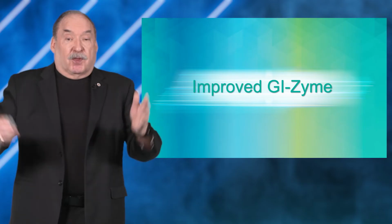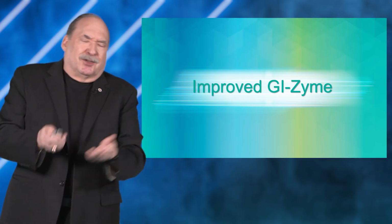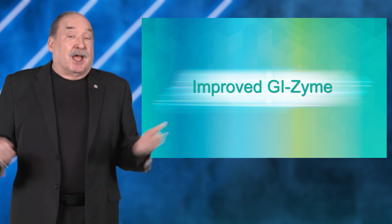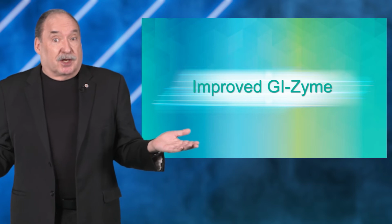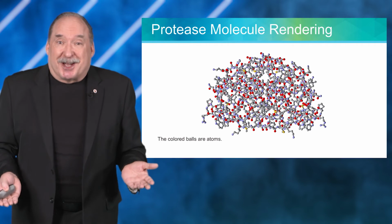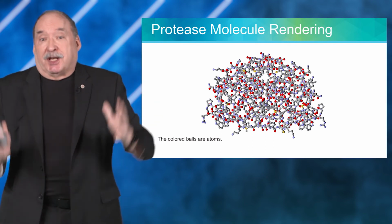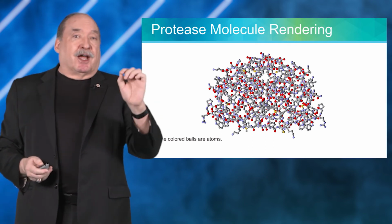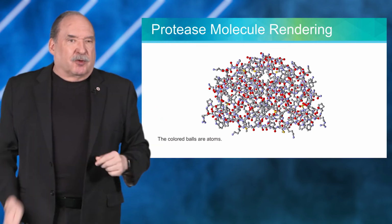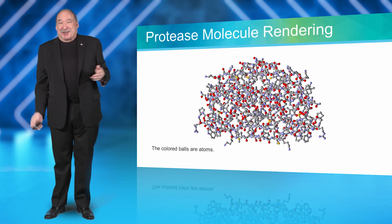All right, the last product in the system, but maybe it should be the first product in the system. You can debate that if you want, because you need to digest your food before anything else occurs, and that's GI-Zyme, the new improved GI-Zyme. I told you I'd show you what a digestive enzyme looks like. Well, that's what it looks like. So it's a glob of protein, and that protein interacts with food, and it breaks down the food and releases the nutrition from the food. That's what they do. Sometimes a picture's worth 1,000 words, maybe sometimes not, I don't know.